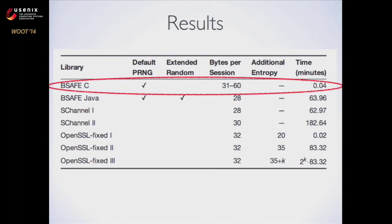RSA, of course, uses dual EC as the default RNG. Extended random is present in both of these RSAs, but it seems to be disabled in the particular one we looked at. And then we found something really interesting, which is that OpenSSL implements kind of a countermeasure.